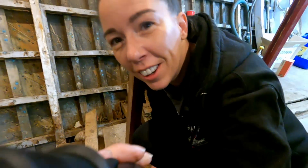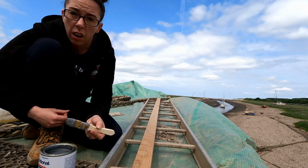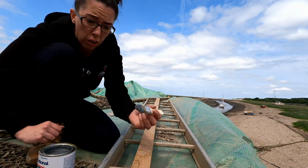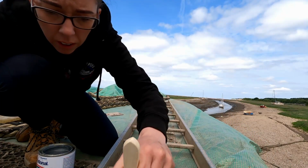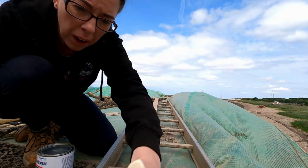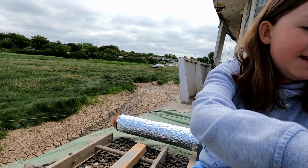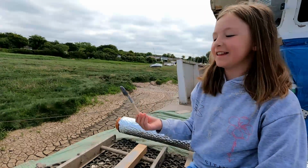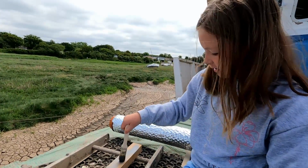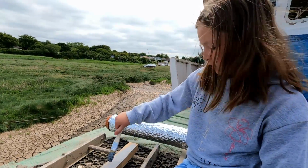I'm gonna go and prime a frame. Couldn't find a roller. Well, found loads of roller heads, got no roller handles or no roller trays, so unfortunately this is just getting brushed on, but it's behind the scenes, so we're never gonna see it. That's a nice color. Yeah, so this is primer, so this is to protect the wood in case any water gets down between the frame and the hull.